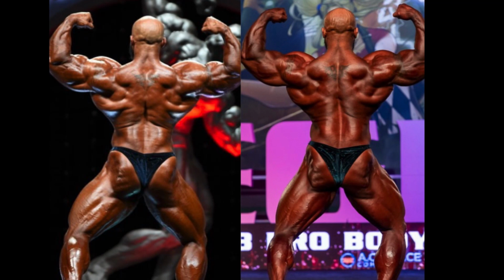Sergio definitely does look a lot smaller in his pose, but I guess I haven't been watching Sergio for too long. I'm used to seeing pictures of him when he's just completely shredded but doesn't have enough size. But it seems like since Sergio has put on this size, he's having a hard time finding the perfect balance of being full and being conditioned. But hopefully Sergio is able to fix that going forward because he's an amazing athlete.